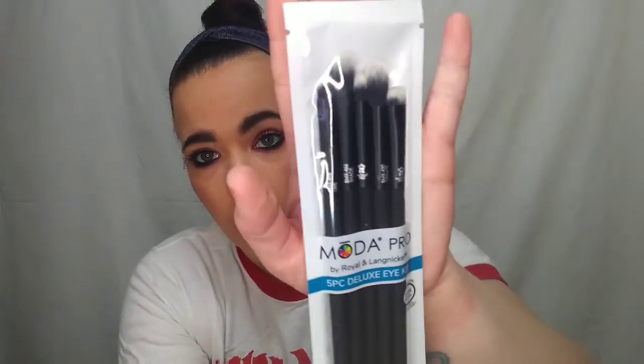So I got this Moda Pro 5-piece deluxe eye kit brush set, which I'm actually really excited for because I hate cleaning brushes. So just to get me to not clean brushes for a while, or at least maybe the next couple applications of doing my makeup, I can use these. And then I'll go in and wash all my brushes. Maybe I'll do a whole video about washing my brushes because it needs to happen, but definitely excited to have some new brushes. So these are $27.95. It's a very specific price for these, but you know what, I'll open them and show you guys.